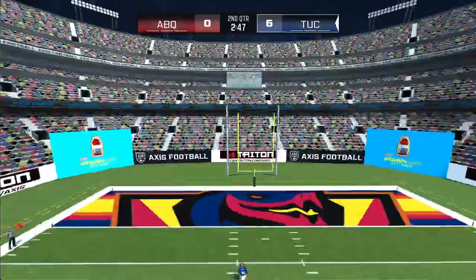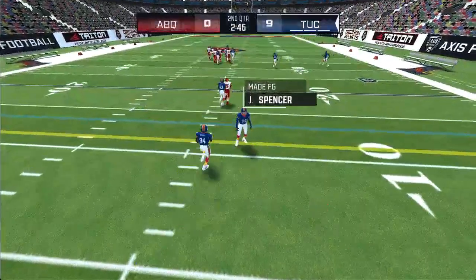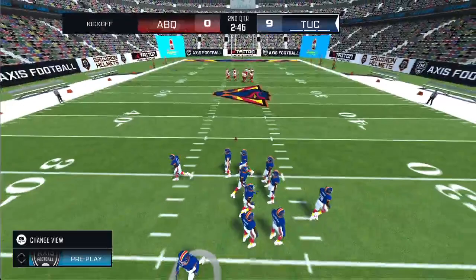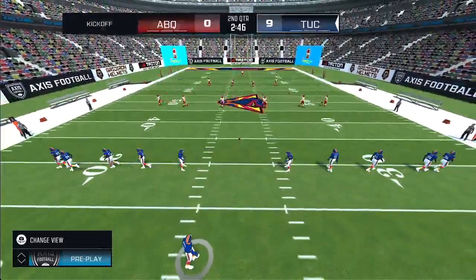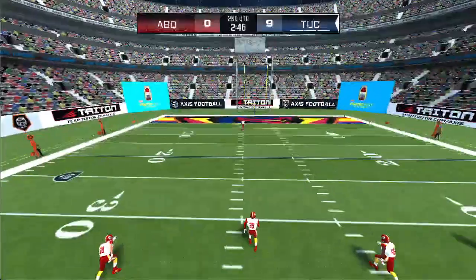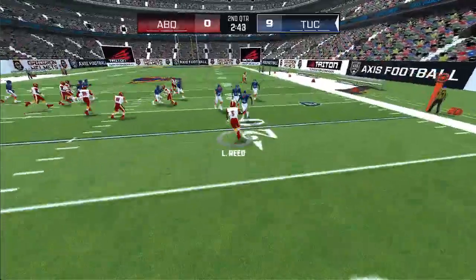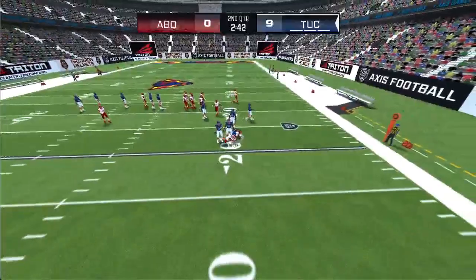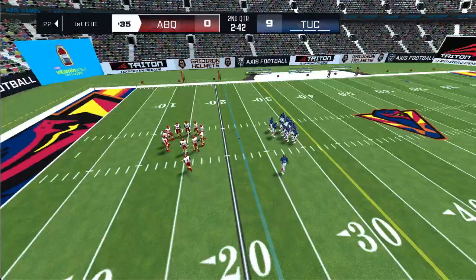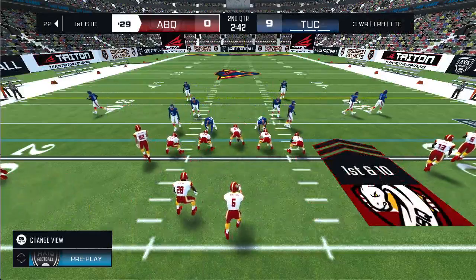The kick is up. It'll sail just inside the uprights. The home team widens their lead. 9-0. The defensive coordinator was worried about this. He knows they can strike at will, and they prove it again here. Spencer kicks it. Reed catches the kickoff. And he's brought down after a return of 20. Overall today, they've been outperformed on offense. It's time for them to buckle down and get things moving if they want any chance of turning things around.